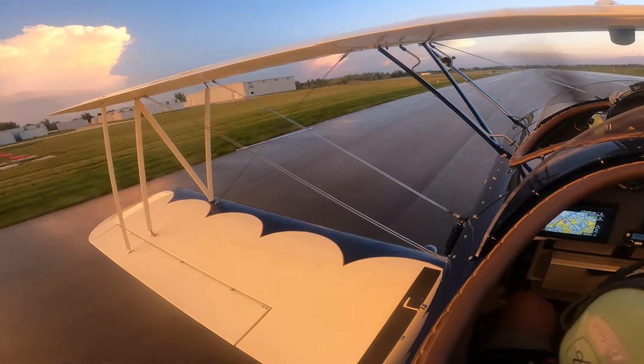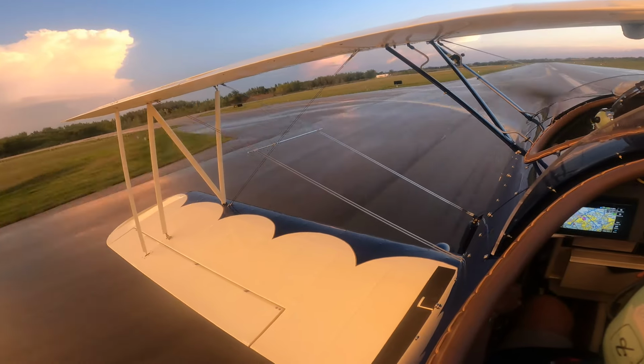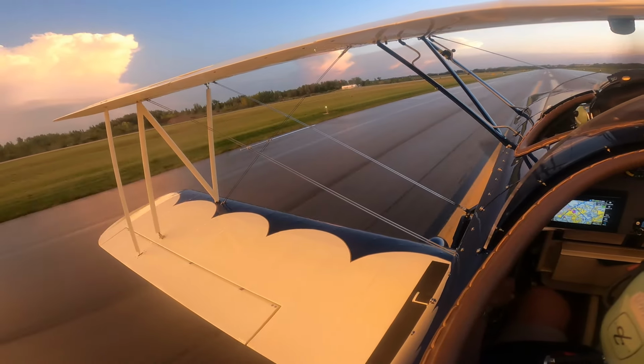And as you can see, the runway is still wet from the passing thunderstorms, and you can see one of them there off in the distance. And there was just an amazing evening light show with those storms.